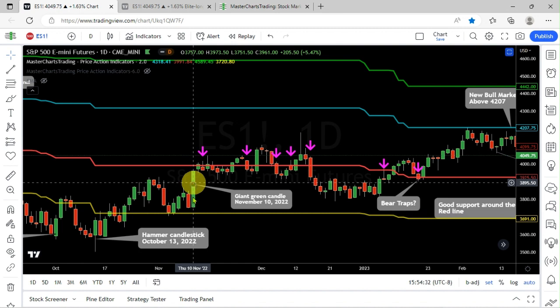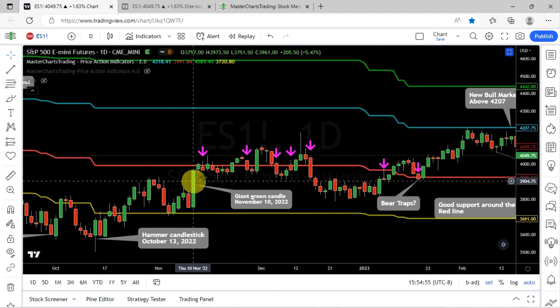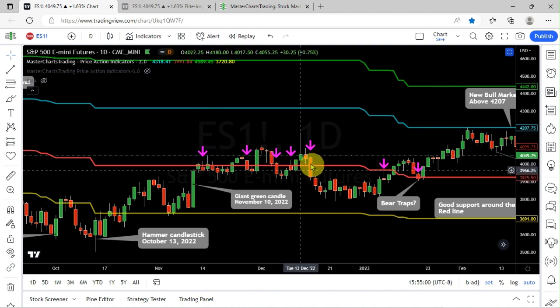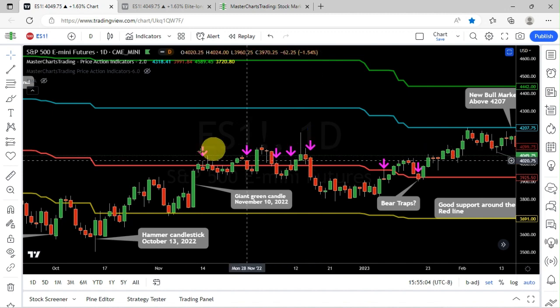On Thursday, the 10th of November, we had a green giant candlestick right there where I'm hovering. A green giant or large green candlestick just means that buyers were buying throughout the entire session of this day. It means that there was a lot of buying pressure, basically. So then for quite a while, from November until mid-December, we had pretty much sideways action.